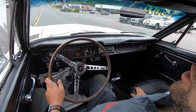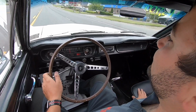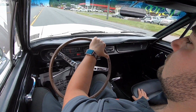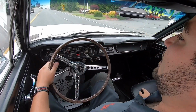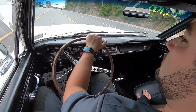You're hearing a lot of wind noise. I got that window cracked over there. It's getting a little warm up in here. Good thing we're heading back. It's starting to try to sprinkle on us. We'll get this car put up before we get her all dirty again.